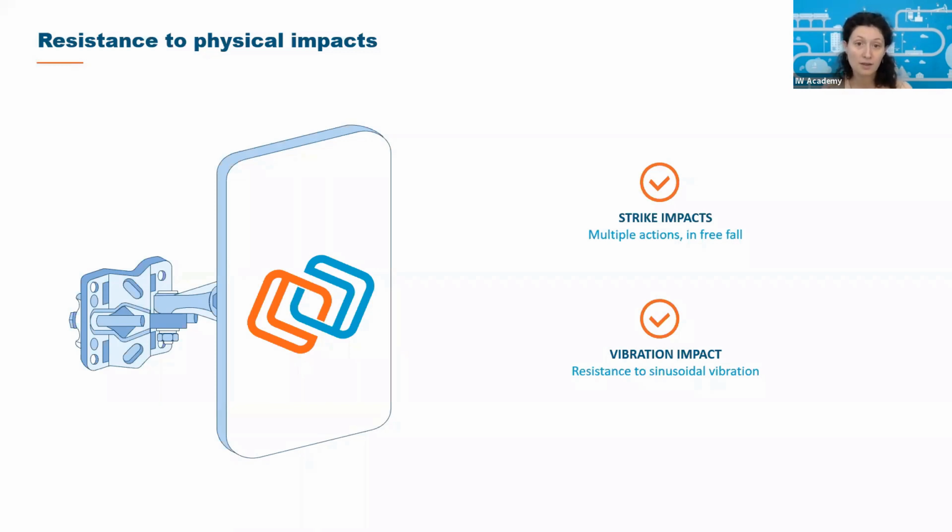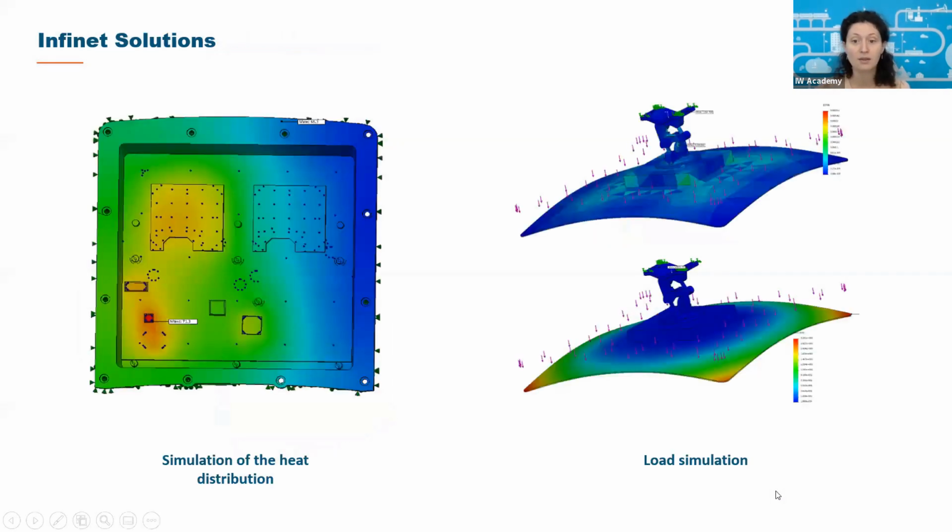When the devices are attached to moving vehicles, on ships, or when operating in an unstable environment, there will always be a mechanical stress acting on the device that will impact the stability of its operation. In order to ensure reliability under mechanical loads, Infinet models the impacts of these loads on the enclosure and on the fasteners to discover any weaknesses and to make sure that everything is taken into account.